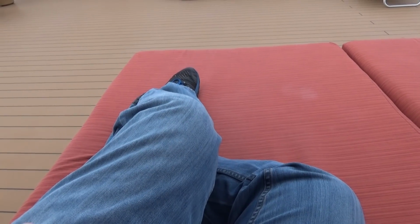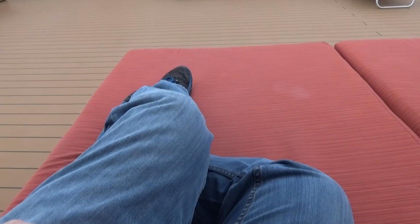Update. The beds are really comfy. If you need a nap, it's a pretty good napping spot.